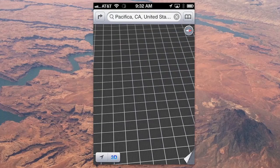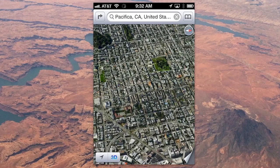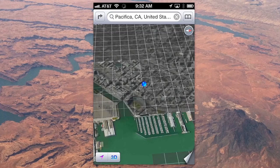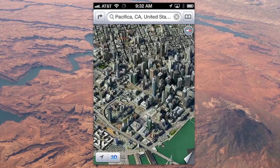Now, this renders out a satellite view of your area with 3D buildings. So let's go over closer to where I'm at. I'm going to center it on myself. We're in downtown San Francisco here. And you can actually see these buildings in 3D.